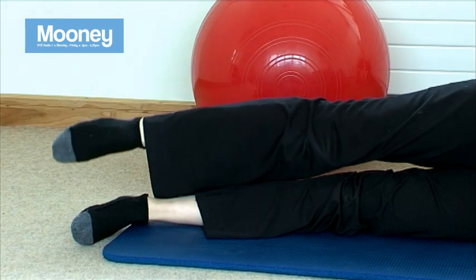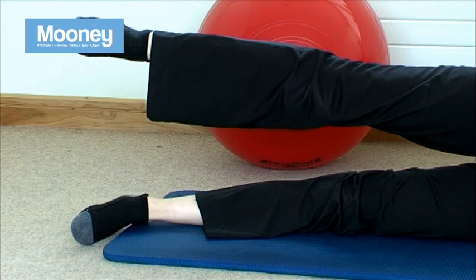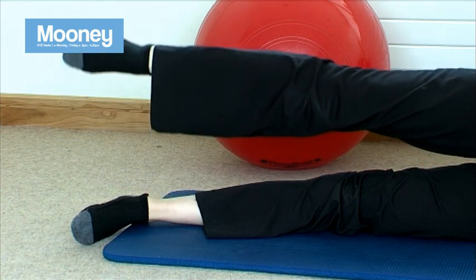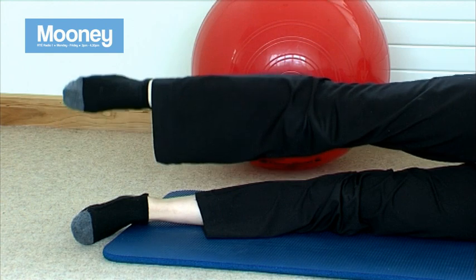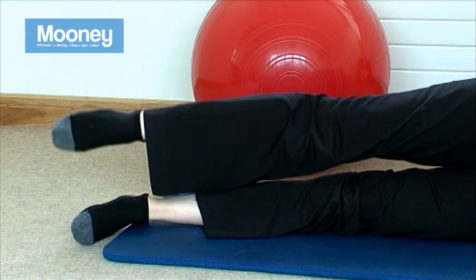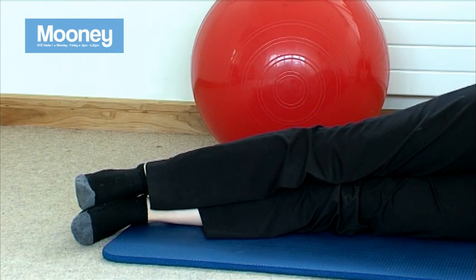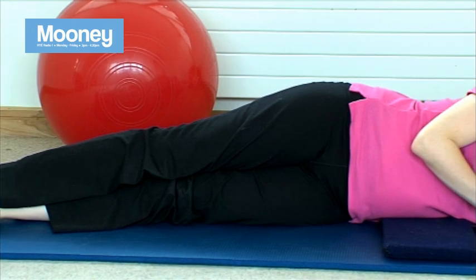Try and control those wobbles as much as you can and only draw a circle big enough that you can control. And again, in the opposite direction, to keep yourself nice and balanced, you always make sure that you replicate the same amount on each side. And the last one there, exhaling to complete the circle and relax the leg back down. So then you would turn over on your other side and again do the same thing there.